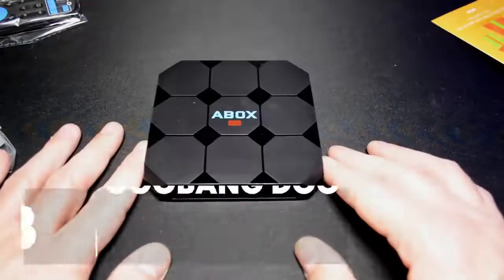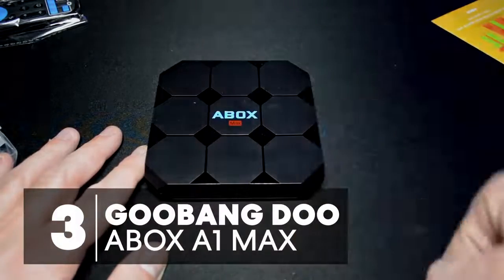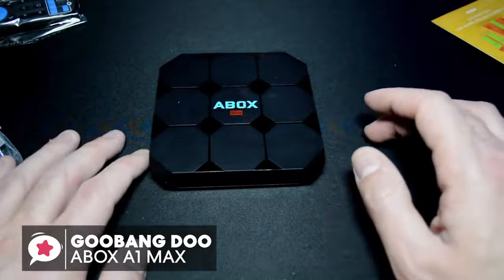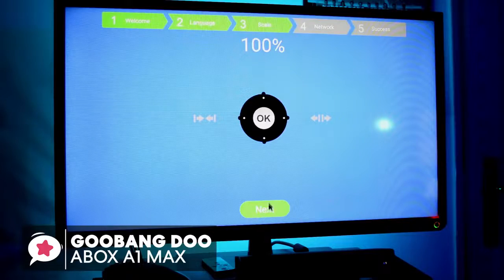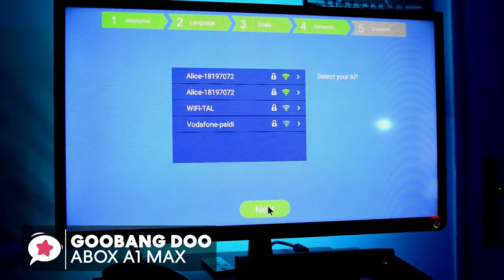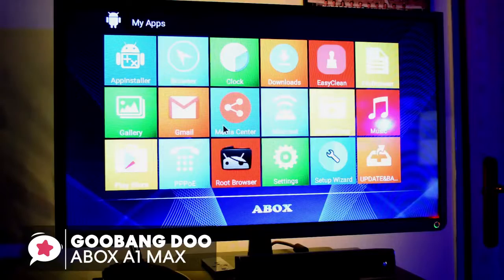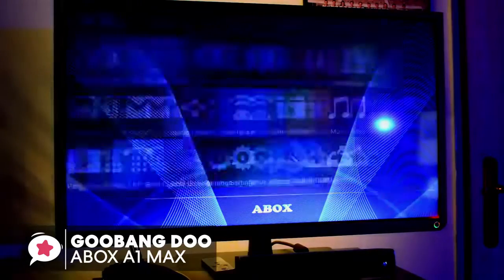At number 3 is the Goobangdo A-Box A1 Max Android 7.1 TV box. The level of compatibility is one major factor to look out for when shopping for the best Android TV box. The Goobangdo TV box is a high-quality Android 7.1 TV box that has been designed to offer you a great entertainment experience. So let's see why it made our top 5.